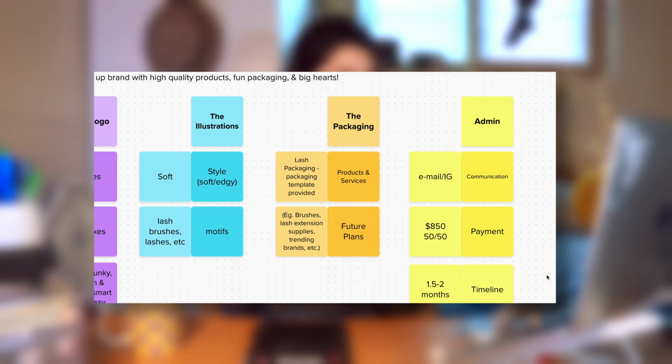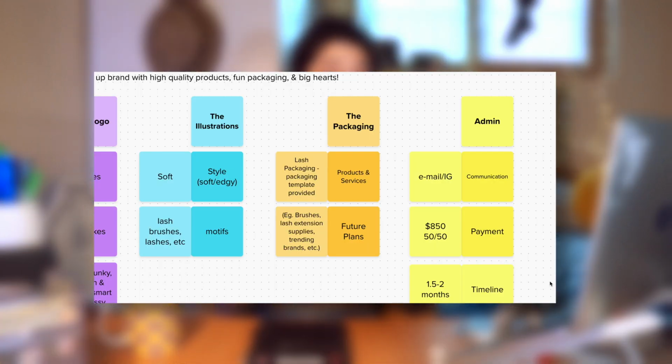We have the packaging, so products and services, which kind of things exactly, how many, what kind of designs they want, as well as plans for the future. So whether this is a design that is a one-off or they plan on making this part of a series.